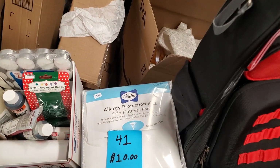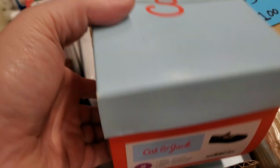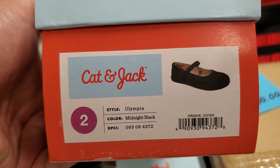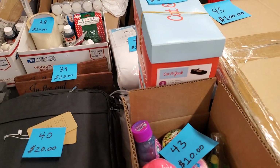Number 41 is a crib mattress pad for $10. Number 42 is some Cat and Jack black shoes, size 2 for toddler, not big girl size 2, but toddler size 2, $5. We actually have 4 pair available. They're black with a little bit of fleck of sparkle.